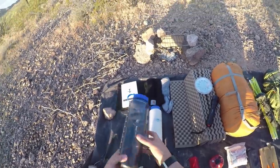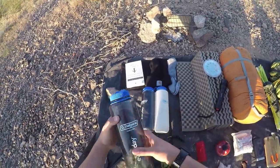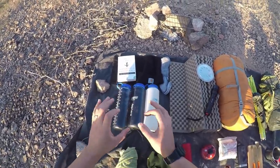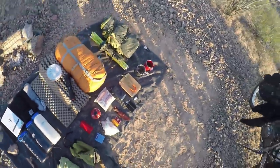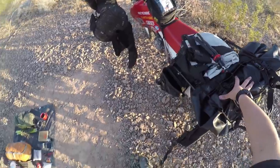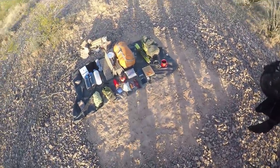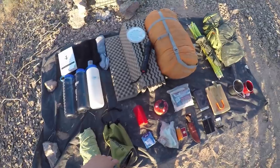And I like to carry Nalgenes because this is a robust container. I can shove this into my bag. I don't have to worry about it getting punctured or squished funny. A lot of people carry these water bladders, and that's fine if it's in a backpack. I would never stuff a bladder into a side bag or into this bag, because it's not going to hold up to abuse, and if your bike falls on it, you've got a whole other problem. I'm just not really a fan of that type of water carrying technique.